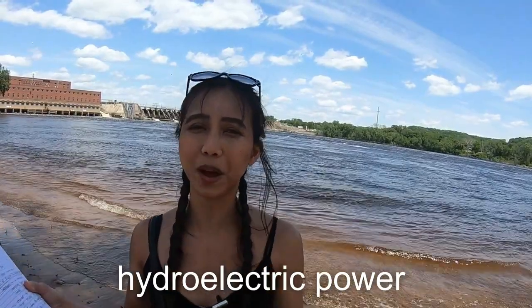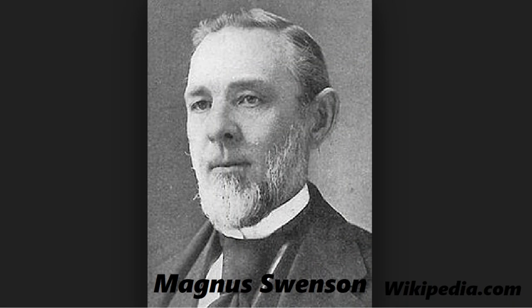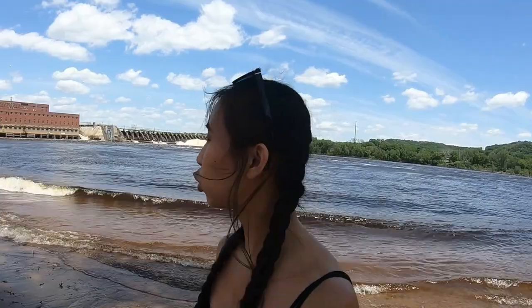Where we are, guys. We are here at the Prairie Du Sac Dam. With the success of Niagara Falls harnessing its hydropower, Magnus Svensson in 1905, a Norwegian immigrant, an engineer, a financier, and an inventor, decided to harness the power of the Wisconsin River and formed the company called Southern Wisconsin Power Corporation with an attorney as a partner.